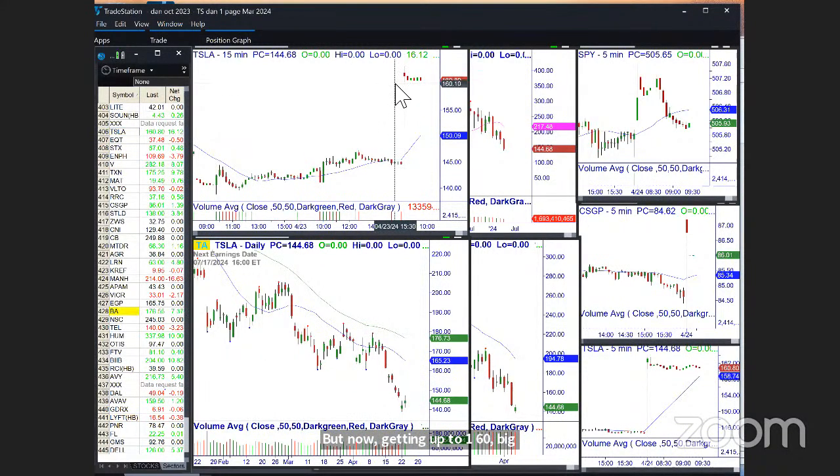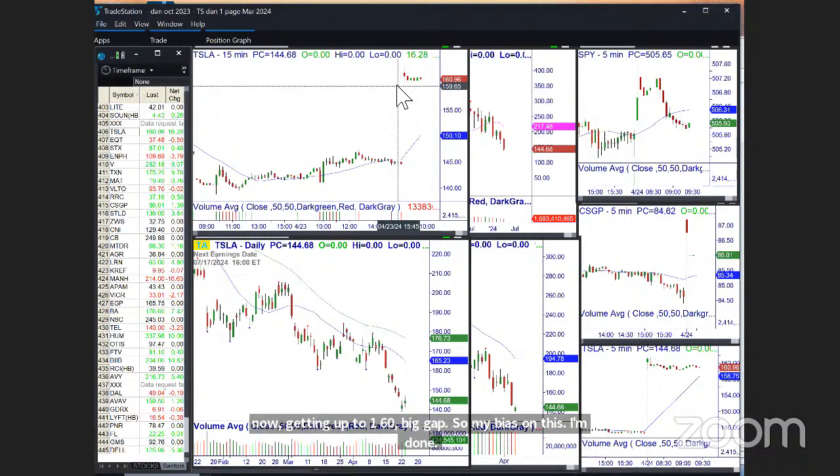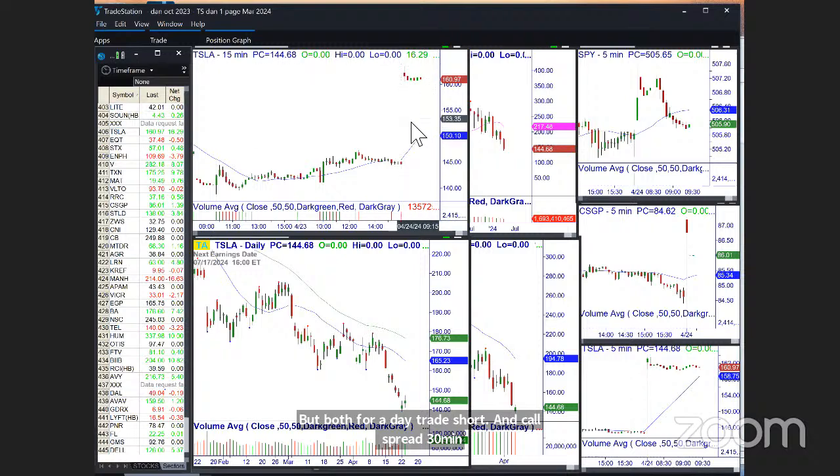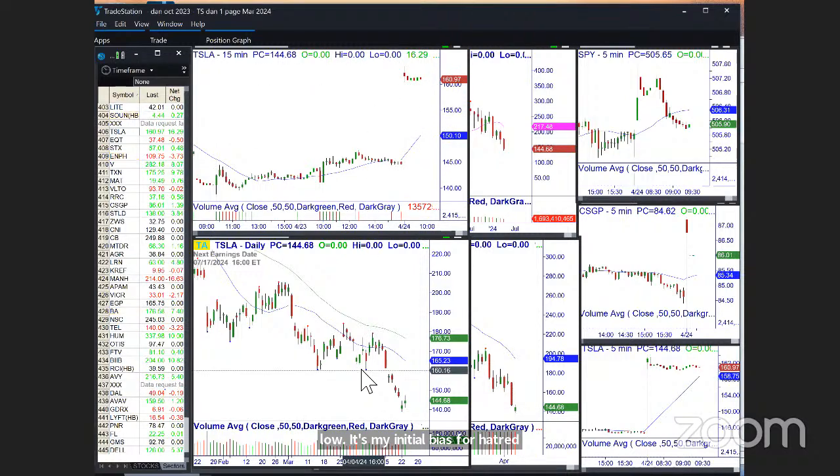So my bias on this, Don, reminds me of something you and I were stalking the other day, maybe UNH earnings gap, but both for a day trade short and call spread 30-minute low. It's my initial bias for a day trade. I surely wouldn't be looking to buy this thing up here. Are you kidding me? Gapping to here? No void? Not me.